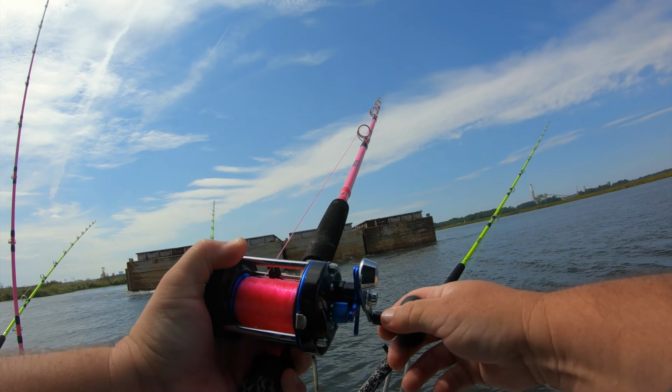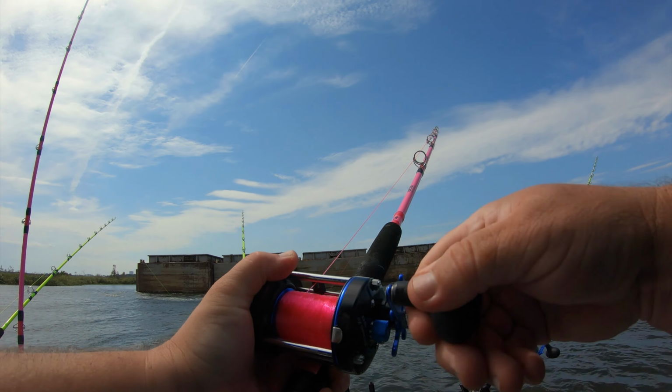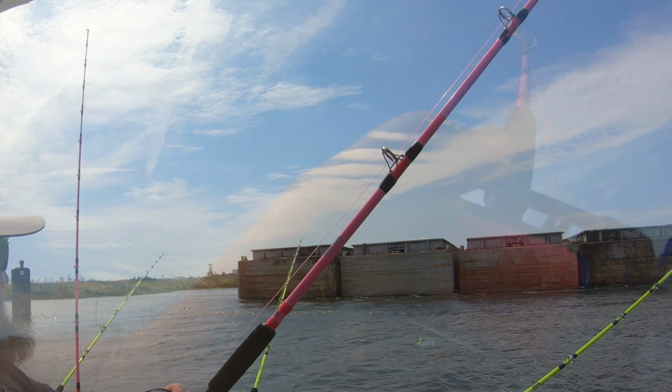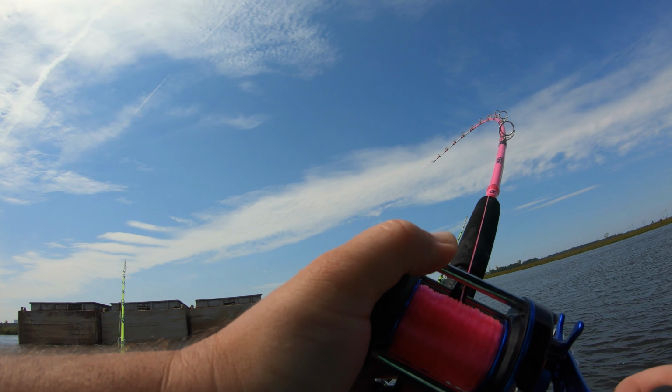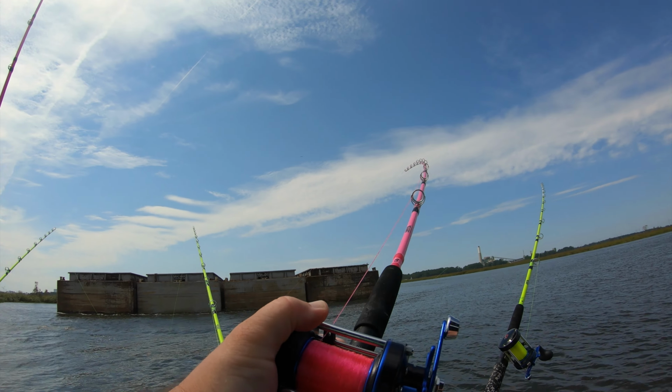I was casting out the last rod and it went down. Woo! Got a lot of wind going. Not sure what it is. Couldn't have been in that rod though, I'll tell you that. I love it. I love it.